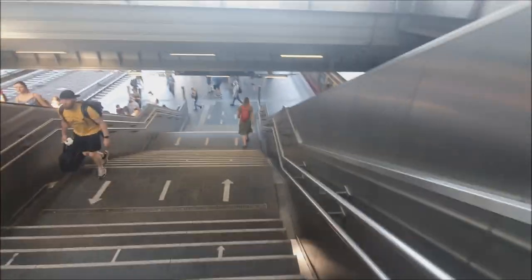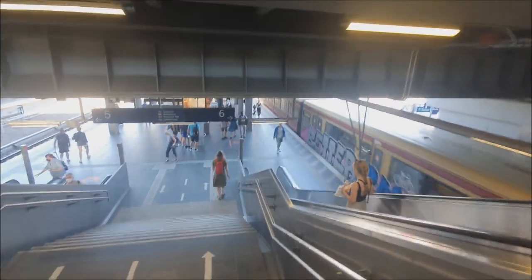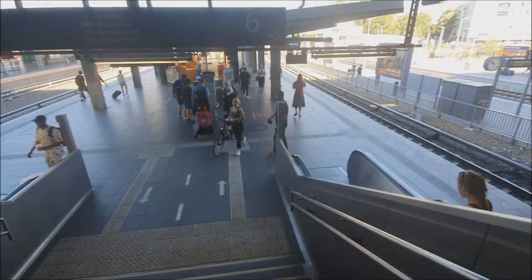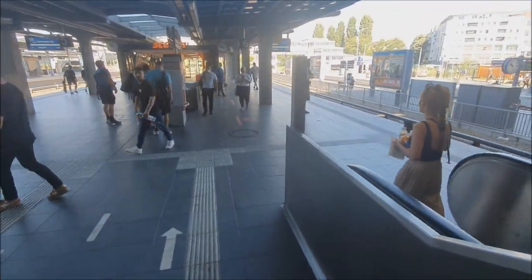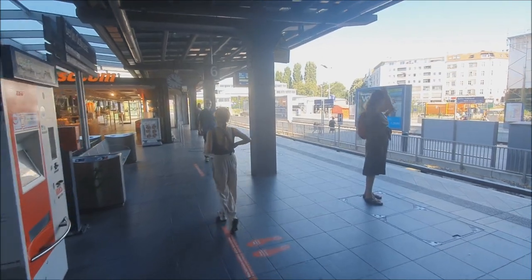For now though, we are going to get back on an S-Bahn. We were on the, I believe, the S5 earlier. We're going to be getting on the S3 that's due in about 2 minutes' time, and we're going to hopefully make our way into the centre. There we are, in 1 minute's time.